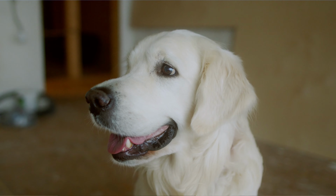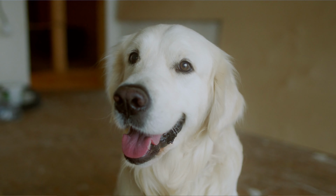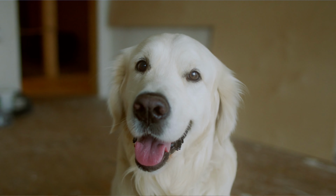And the second thing I want you to know is that they can actually make their own blood sugar from protein and fat, and they do not need any carbohydrates whatsoever. This is a process called gluconeogenesis, and gluconeogenesis is the ability for your dog's body to produce energy and glucose and sugar from protein and fat.